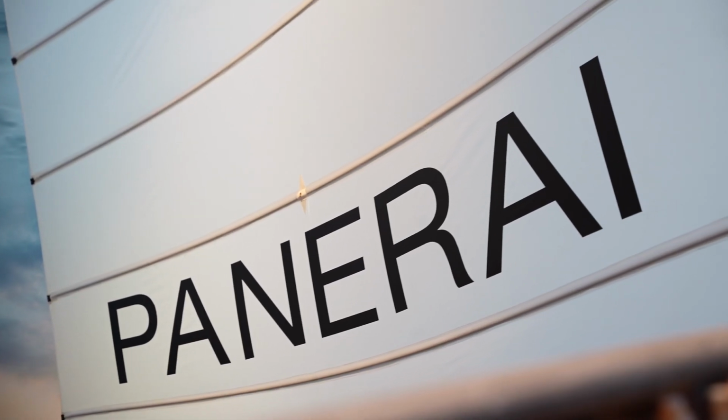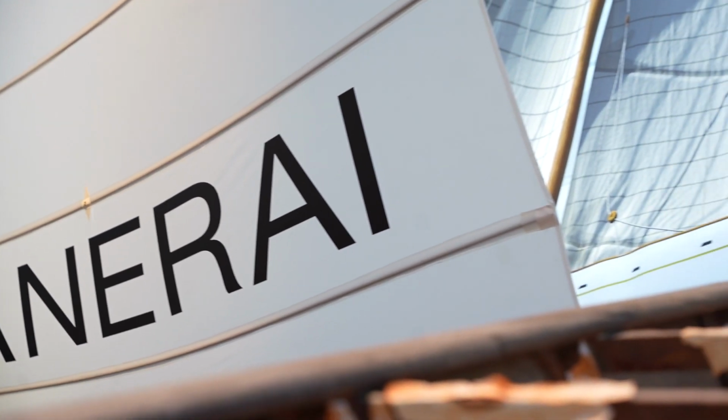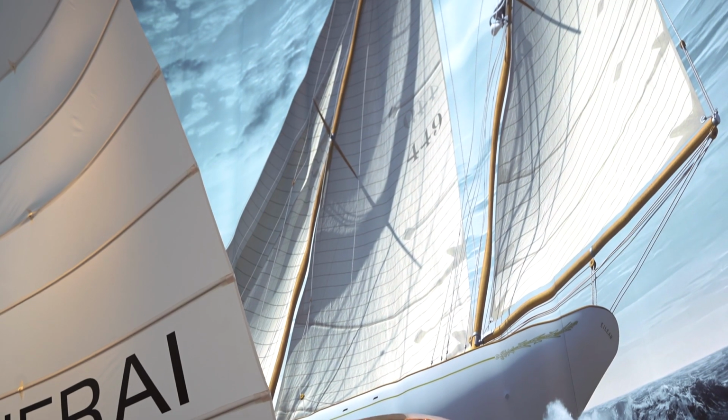Now, I was walking past the Panerai booth earlier, and that's one thing I've always appreciated about Panerai. It's not just the design of the watches, but there's the design of your whole universe with your boutiques. And the booth is really something. Can you tell me a little bit about the concept?